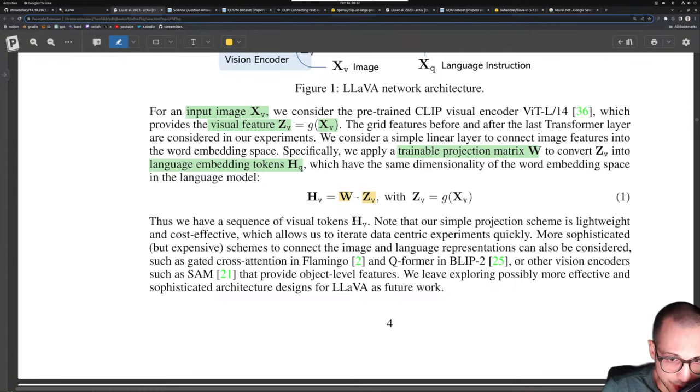Thus, we have a sequence of visual tokens Hv. Note that our simple projection scheme is lightweight and cost-effective, which allows us to iterate data-centric experiments quickly. Yeah, the only thing that you need to train is this little W here, and that's going to train pretty quickly. Other vision encoders provide object-level features. We leave exploring possibly more effective and sophisticated architecture designs for LLaVA as future work. So it's a pretty simple design, right?